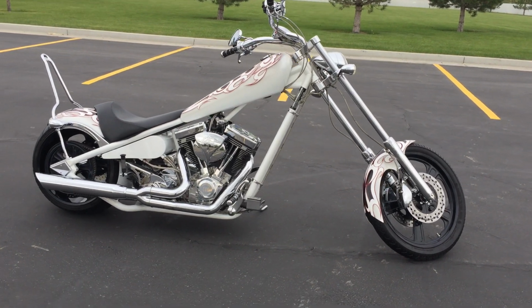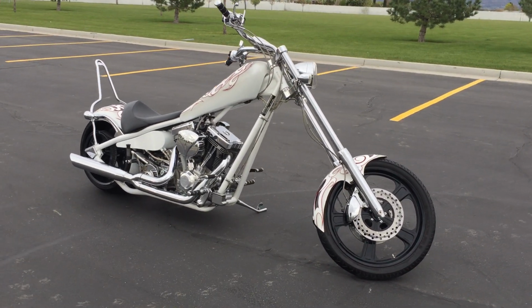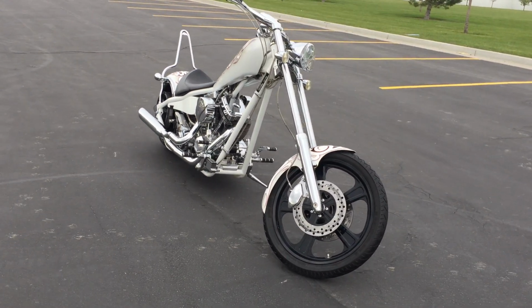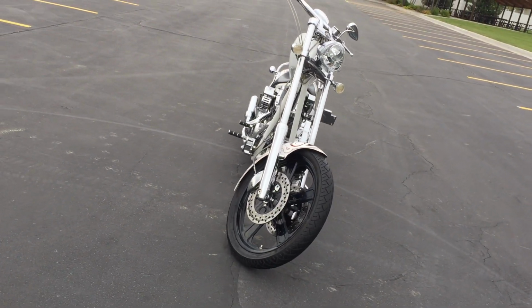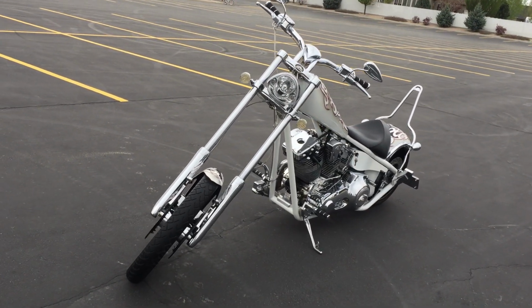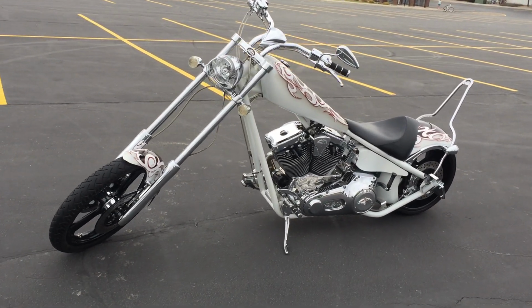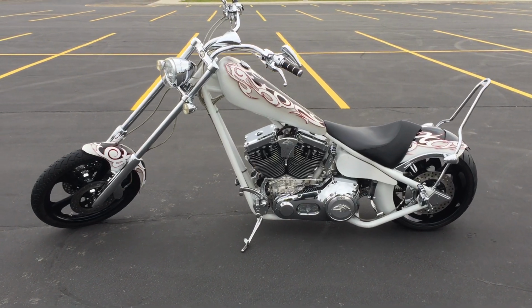Now in 2007, American Ironhorse equipped these bikes with an extremely powerful 1,820cc, 111 cubic inch S&S V-twin motor. They also equip the bikes with a 6-speed transmission. You have a right side belt drive.